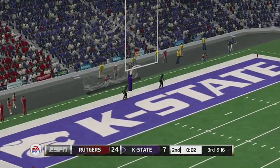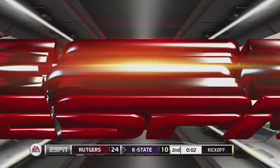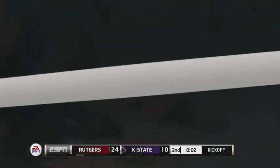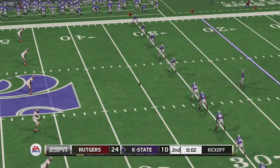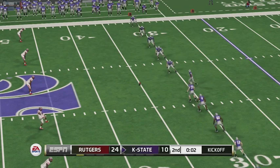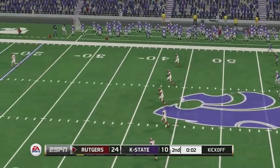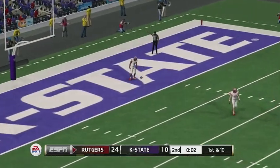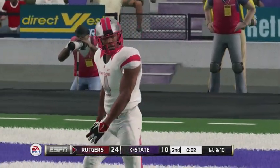Kicks away, and he just drilled it from long range. I have a feeling this ball is going nowhere near the return man with this kickoff, most likely to end the half. And it goes into the end zone, down for a touchback.